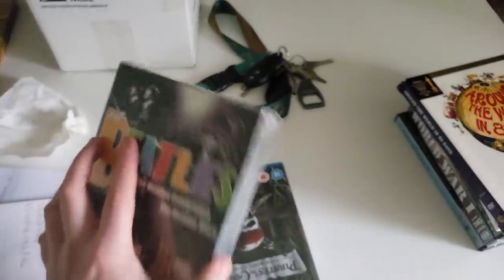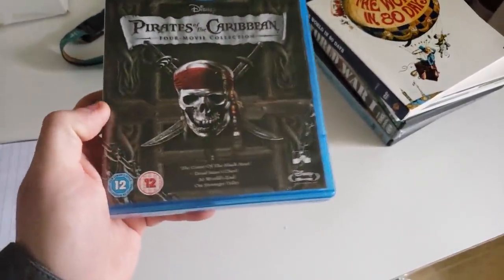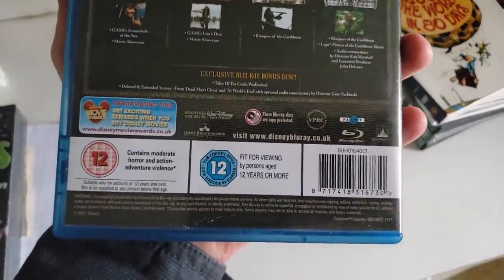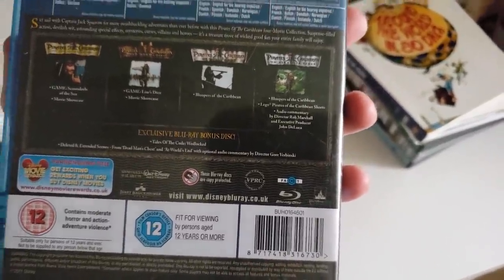This is a brand new Beatles set and a used Pirates of the Caribbean 4 movie collection. But this is from the UK. So I don't think it would work on American players. I doubt it. I really have no idea. So yeah, that's fun. I'll probably test it.